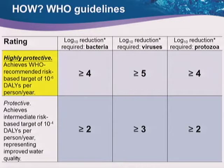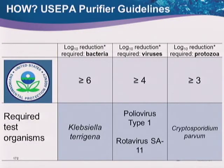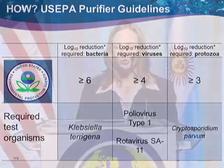A couple of them are listed here. Typically they're looking at bacteria, viruses, and protozoa, and they have a couple of different levels which increase in stringency in how many log reductions you have to have of each of those microbes. The EPA does have purifier guidelines that also go over microbiologicals, and in a sense it's pretty much in line with the World Health Organization, except it's not a tiered approach, and it is a testing guideline for drinking water treatment units, so you can be tested and certified against their guidelines.